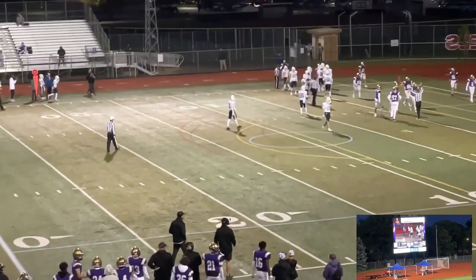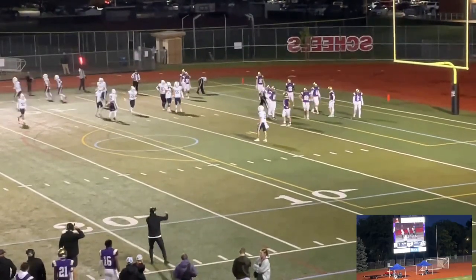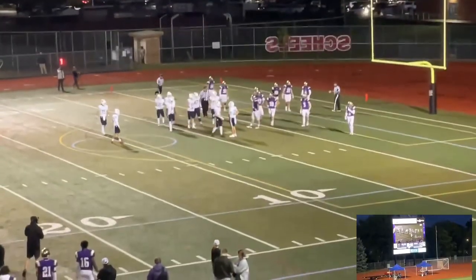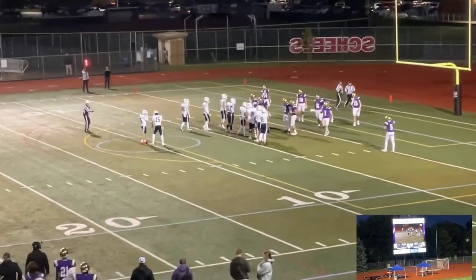There was an obvious hold on that. Didn't call it. So Cherokee Trail gets away with one. And they're going to put six on the board. 9:04 left until half. Extra point coming up.